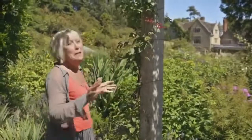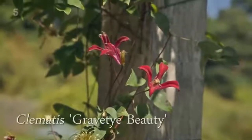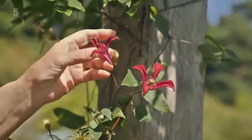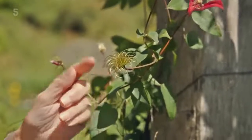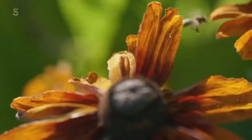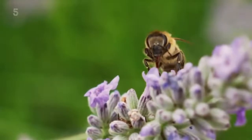Robinson was really mad keen about clematis. This particular one is Gravetye Beauty. It's got these lovely four-sepaled crimson flowers, but its beauty to me is this, these golden glistening seed heads. The garden is full of life and the bees are busy at work.